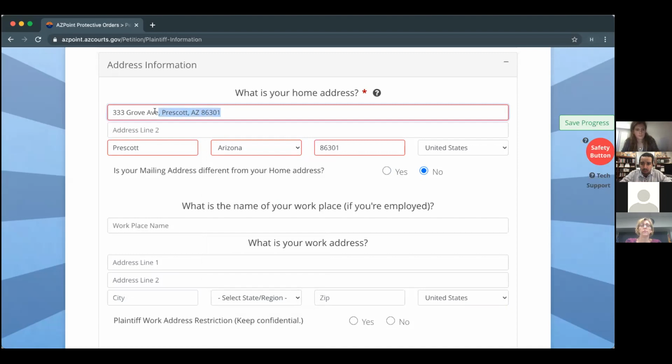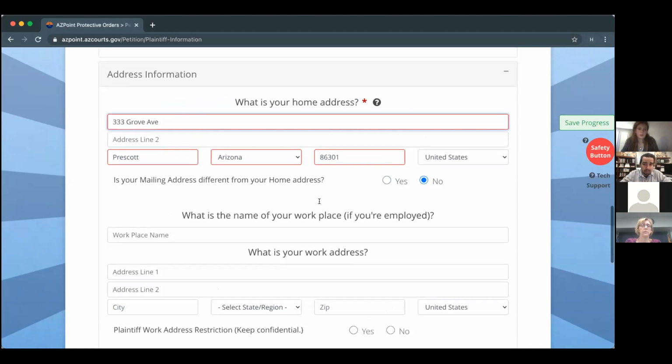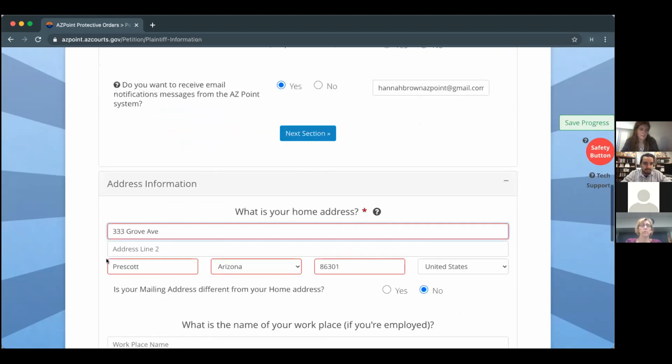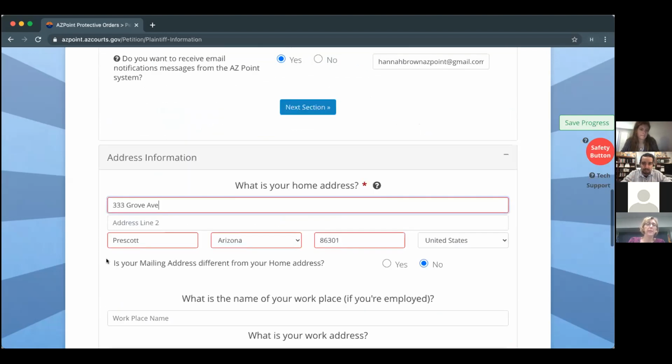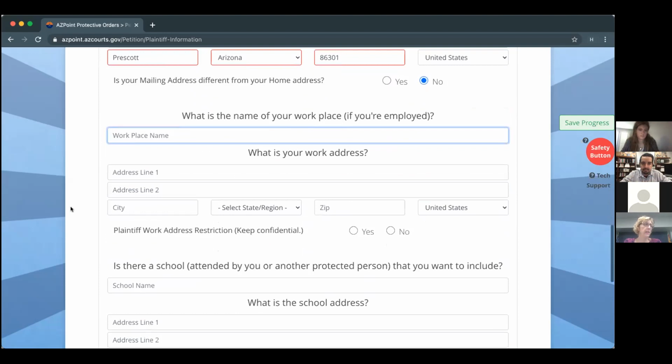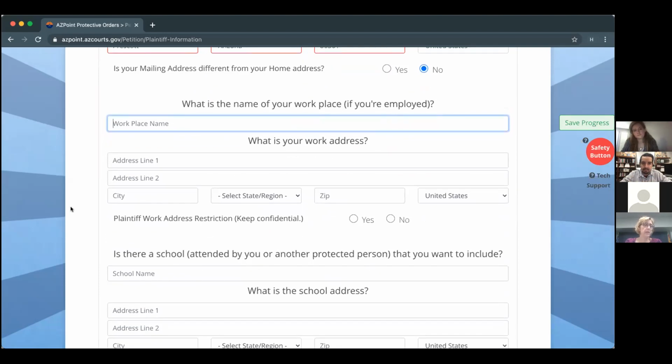And Hannah, what are you in? Looks like you're on the next section now, so you're filling out the address here. Correct. Perfect. And the plaintiff's address is automatically kept confidential. It doesn't come through on the petition. So the home address is automatically confidential. And now we're filling out the name of the workplace and the work address. And it shows that there's an option to keep that confidential as well.